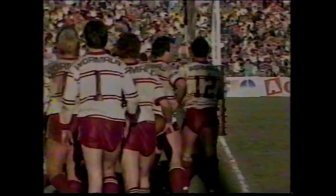Fenton, Bergman across, support inside, Matt Goodwin is there. Can he get it down? He's held up over the line, it's no try. Phil Sigsworth has saved the try. Goodwin was over the line but couldn't ground it.